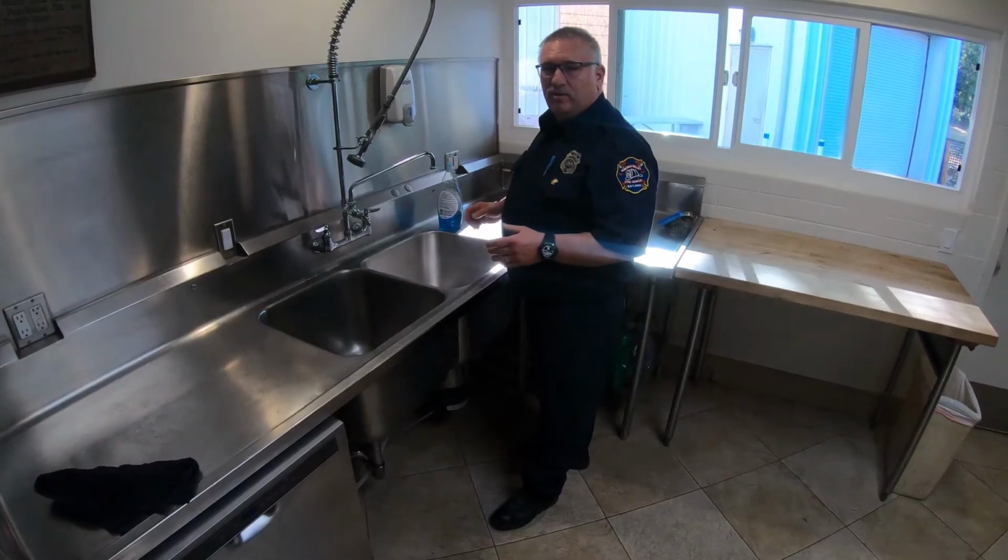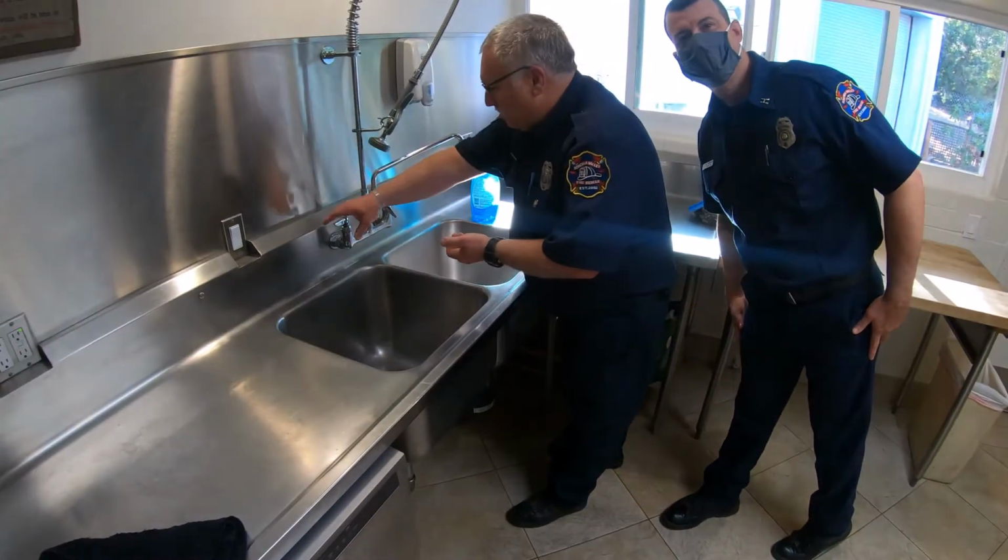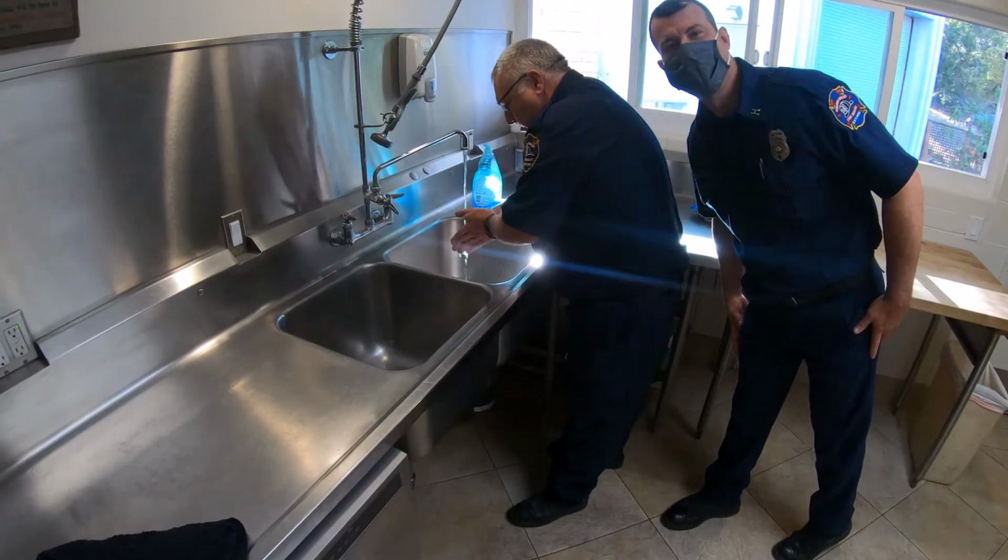If we want to stop the spread of disease in this day and age, we've got to remember to wash our hands for up to 30 seconds. And wear a mask for social distancing.